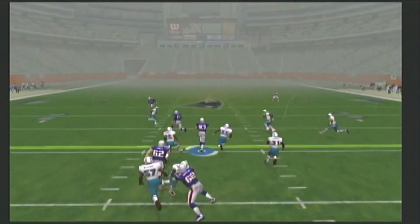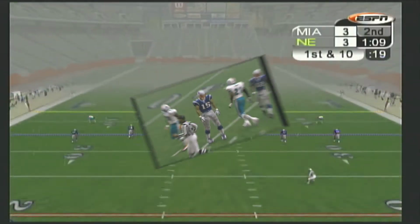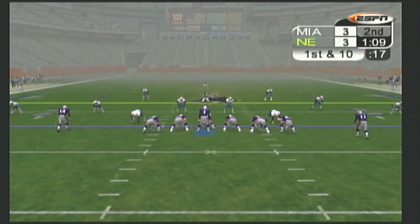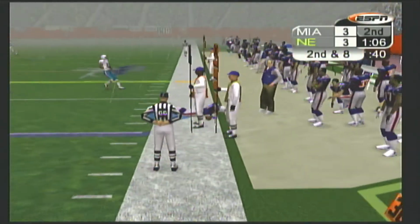Newton throws this on a rope. And for the ball, the Patriots will take a timeout. Number 11 catches it in the flat and gains a couple.